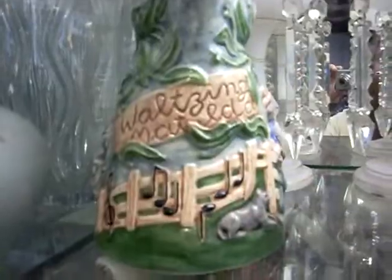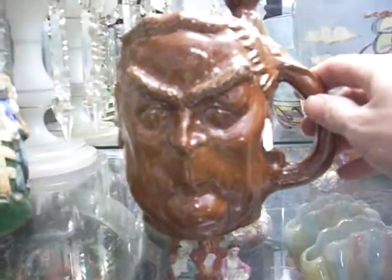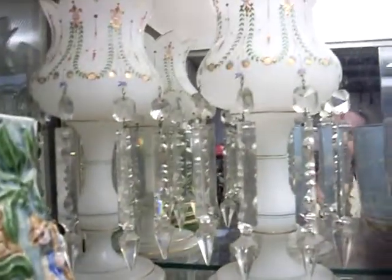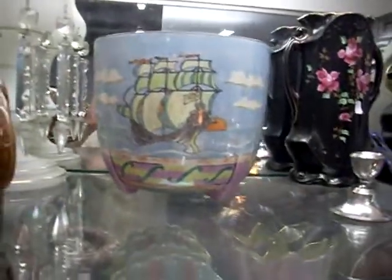What else have we got? Here's a nice big bit. The Diana Waltzing Matilda musical jug. Bendigo Bob Menzies. Lovely pair of the Victorian glass lustres. Both in perfect condition, all hand painted. This is really nice as well. A big sort of lustre 1930s English jardiniere. What else have we got?